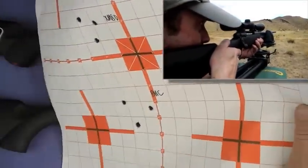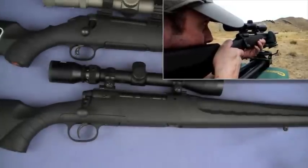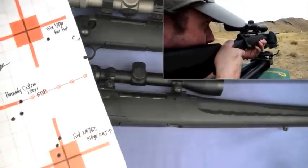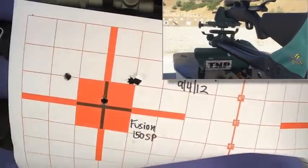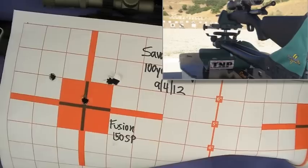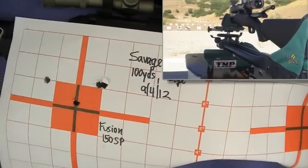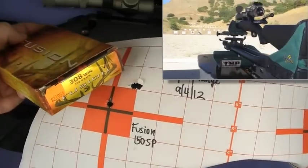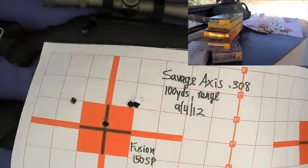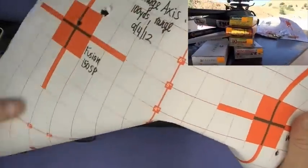Then I'm like, okay, we gotta give it another shot. Let's take it to a range, put it on concrete, feed it some really good stuff. Here's Fusion, 150 grain soft point out of the Savage Axis. That's this ammo coming at you right there. No. It shot like crap out of the Ruger American as well, gotta say, it did.